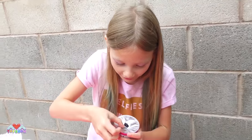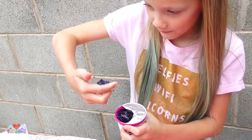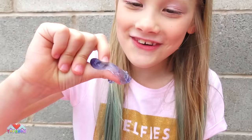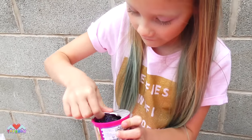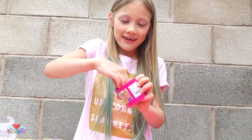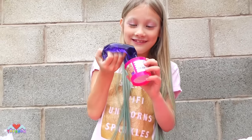Oh, look at that color. I think it's black. Whoa, it is. Whoa, it's blue. Oh my gosh. Let's get the top off first. It feels really weird. It feels like jello, but it's like really sticky. Whoa! Oh my gosh!